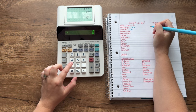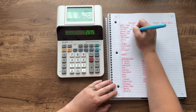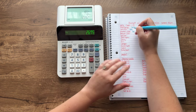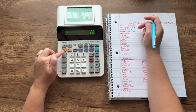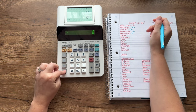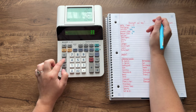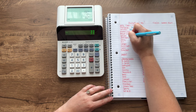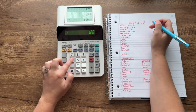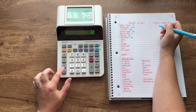Monthly subscriptions are $107, divided by 4 is 26, so we will do 30. Annual subscriptions, we budget $20 a month, divided by 4 is $5, obviously. Verizon is $132, divided by 4 is 33, so we'll hit 35. State Farm is $128, divided by 4 is 32, so we'll do 35.